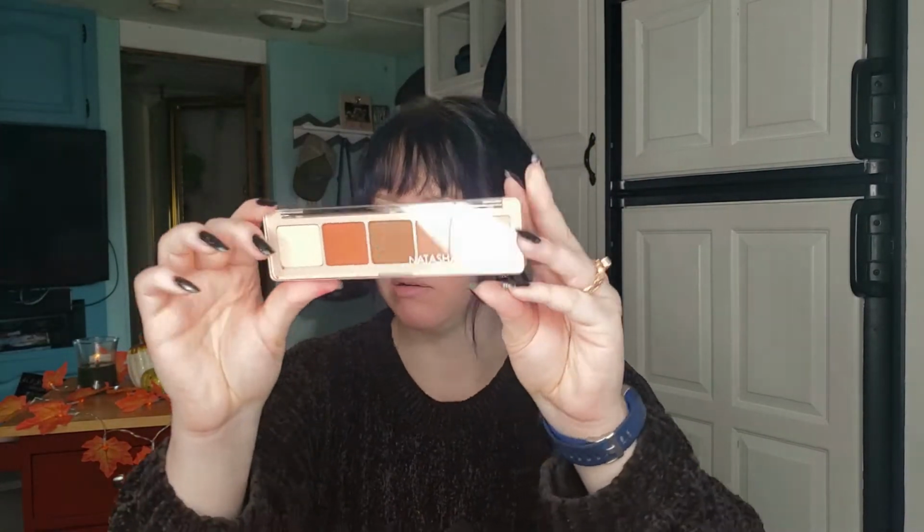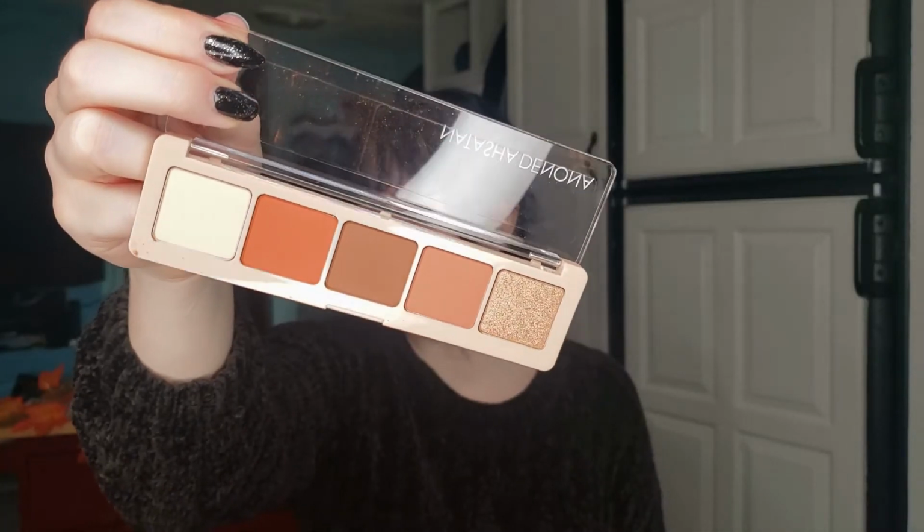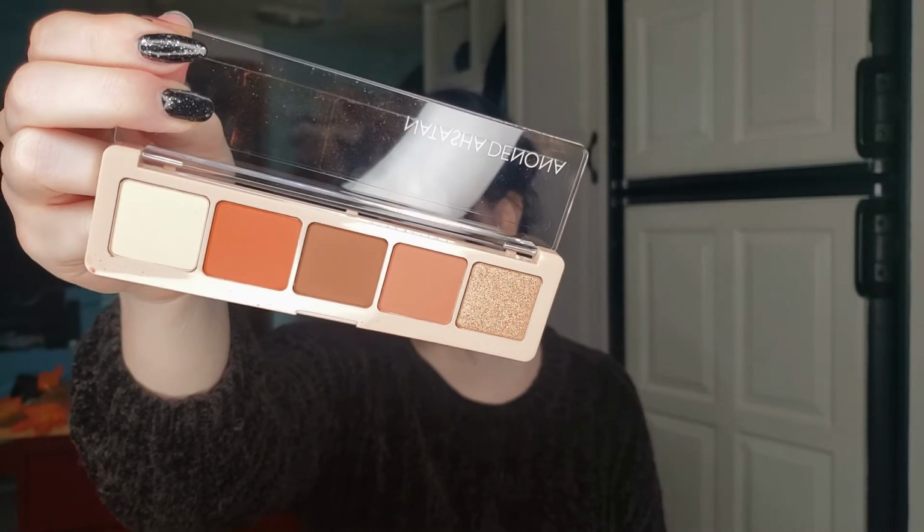So speaking of Natasha, this is some pretty lame packaging, BoxyCharm, but I got the Peak 5 eyeshadow palette. So this is what it looks like. It is definitely a very fall palette, and I think it is very fitting with the harvest theme. Obviously, I'm going to be playing with this. This is not something I would have picked out for myself, but it's cute. It'll make some pretty cute neutral eye looks.